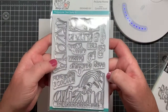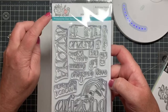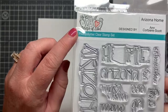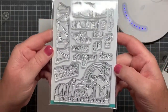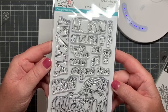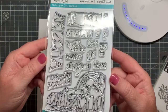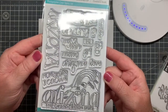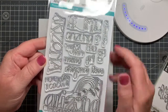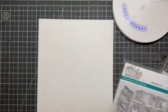This is another Arizona-based set that looks like it was produced. The name of the store I went to is called Scraps of Love, and it looks like they produced this. And you can buy from them online as well. If there's any other Arizonians out there that are not near me and want Arizona themed stamps, they have quite a few. But I liked this one and I loved this here. My heart is in Arizona most of the time.